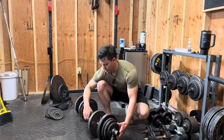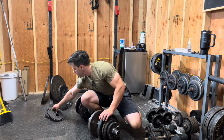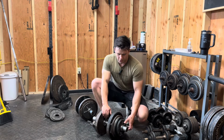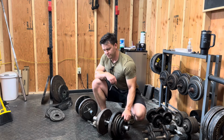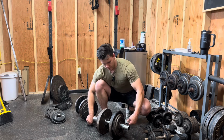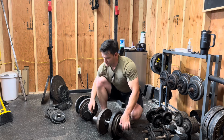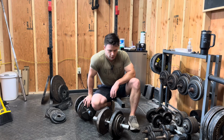I added in a couple things based on suggestions. Urban Journal gave me the thumbless grip for the pull-downs. It definitely was. Thanks, Brian. So I made some additions, but just don't get distracted. Keep the focus. All right, a little rest, and we'll get the set with the 85s.